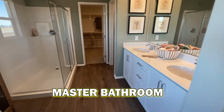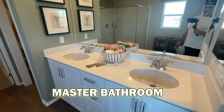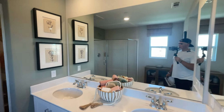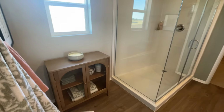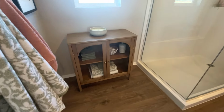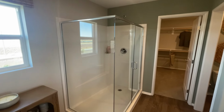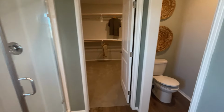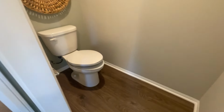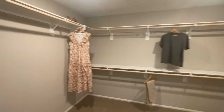All right, very similar setup to some of the other ones though. You got the his and her sinks, the giant mirror, the medicine cabinet. You got this area right here where you can put a vanity or a dresser, whatever they got here. They got their bath salts and stuff, but no bathtub. I don't know. They do have the walk-in shower. We got our throne area over here. And then over here, we've got our walk-in closet.